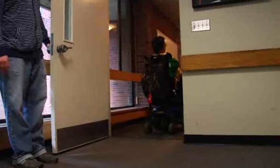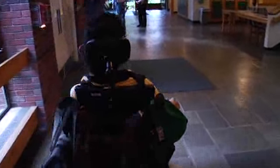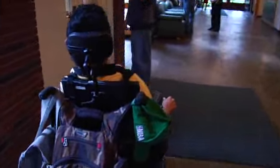But pull doors especially, a lot of times a student gets up to the door, and once they get a hold of the handle, the chair is blocking the door. So there's a lot of tricks to getting through doors, especially the pull doors. The first suggestion for pull doors is to not pull up to the door, to pull up beside the door, so you can reach it a little bit easier.